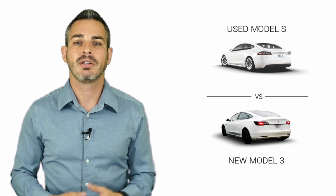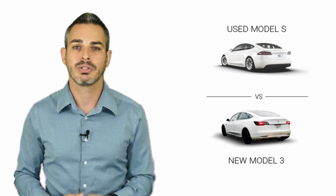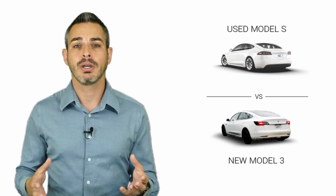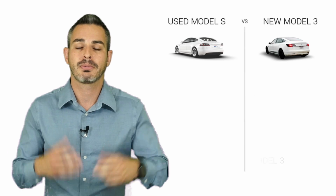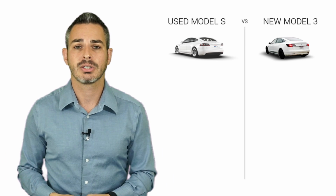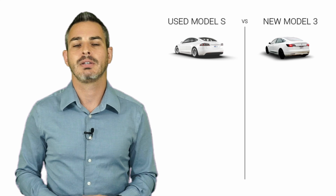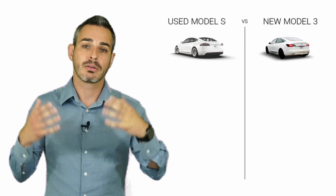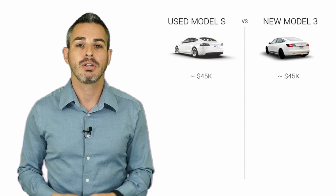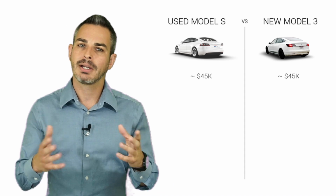Alright, so let's talk about the differences between the new Model 3 and the used Model S, because those are the choices a lot of people are thinking about right now. At this point, we can have this conversation because the price of the used Model S with still decent, relatively low mileage is comparable to what you would get if you get a Model 3 with also decent options, and they are about $40,000 to $50,000. That's what the price range is right now. So the prices are pretty similar.